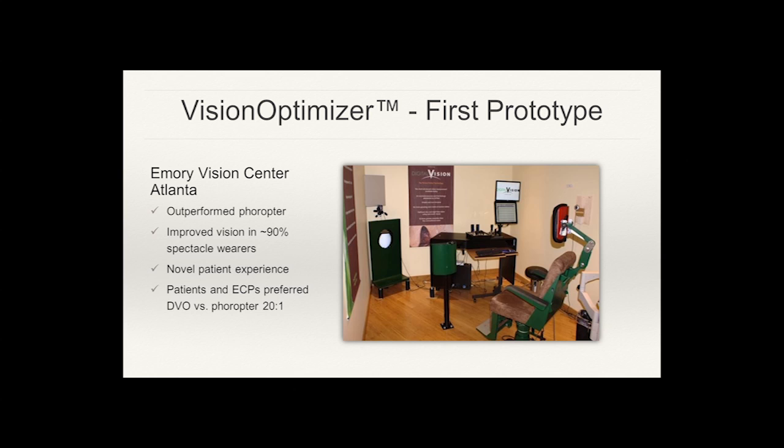This is our very first prototype of the VisionOptimizer in our clinical practice in Atlanta. It was built by my co-founder, Jose Garcia, who's a biomedical engineer. And you can see here he cobbed together a console of remote lenses, a couple of relay mirrors, patient exam chair. But as kludgy as it looked, its performance really blew us away. It outperformed the 4-opter in terms of its precision and resolution.